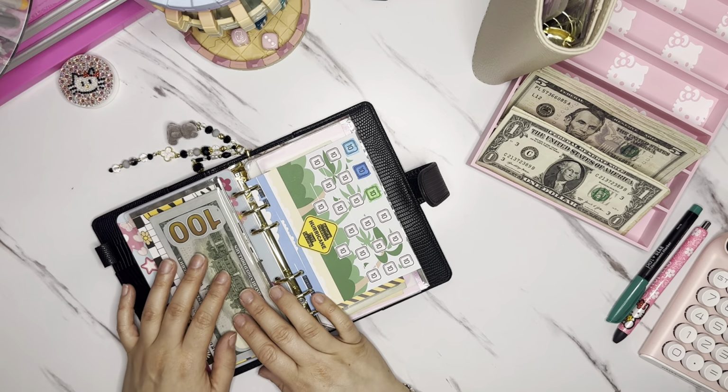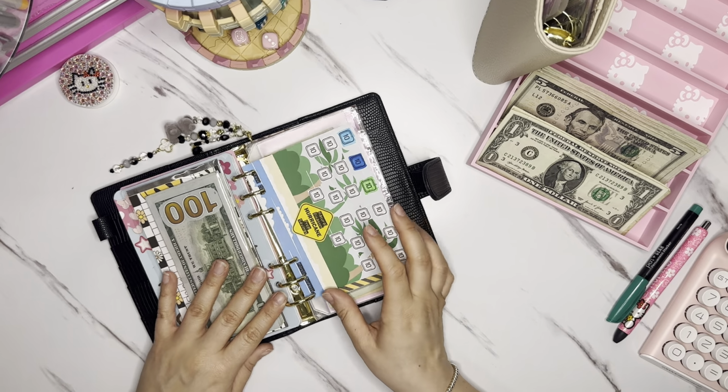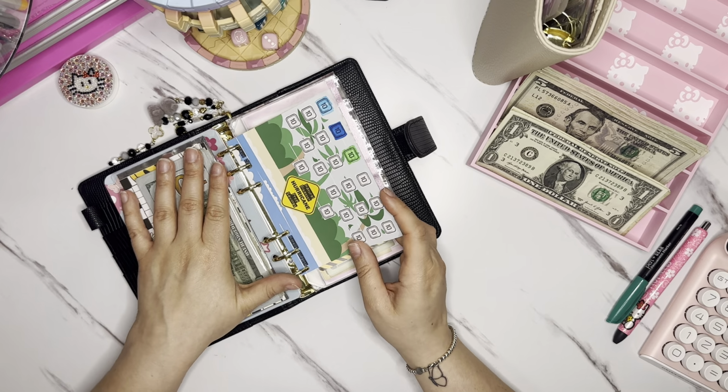All right, emergency fund has been completed. I have $2,000, so that's going to stay like that for a little bit. I'm going to focus on a month ahead first.